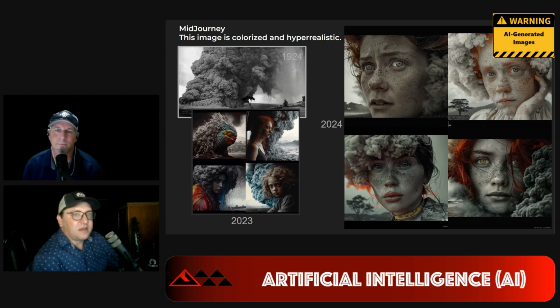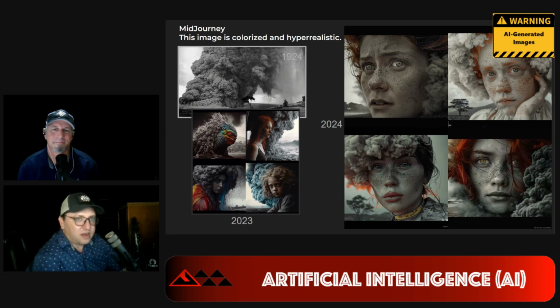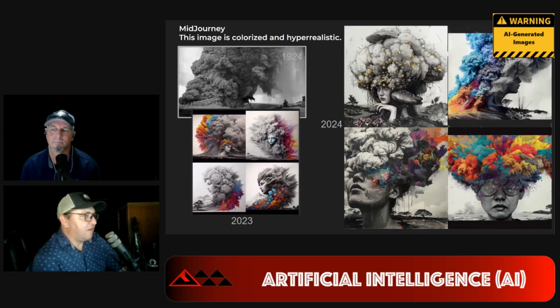So I redid the same prompt with the same image and told it to colorize the image and make it hyper realistic. And now all four images are of this redhead woman with freckles. Kind of strange. So we told it, hey, don't do that. Just colorize it. And we come to here and it's going completely wild on both sides, both last year and this year. So then I told it, no faces. Do not put a face.